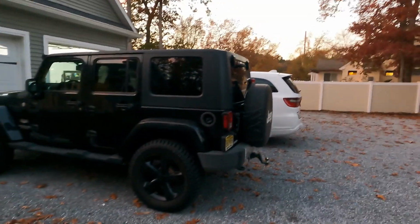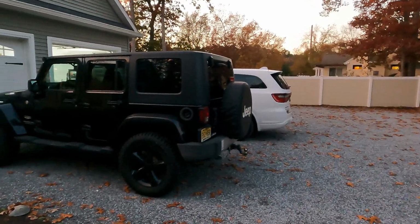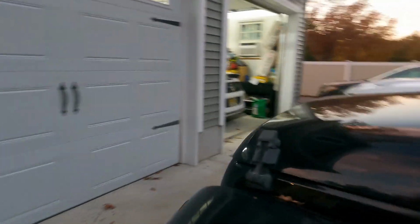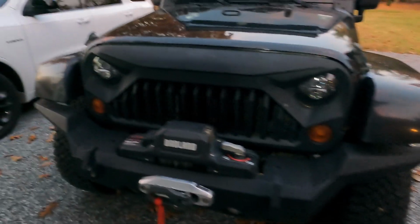So we went ahead, I don't know if you've watched any of my other videos, we went ahead and lifted it, I want to say 2.5 inches. We put it up on almost 35s with some Grand Cherokee wheels. We put the transmission in it. We did valve cover gaskets, full tune-up, and I even added a front bumper with a nice 12,000 pound winch, and you'll see back behind our Angry grill that I really don't like.